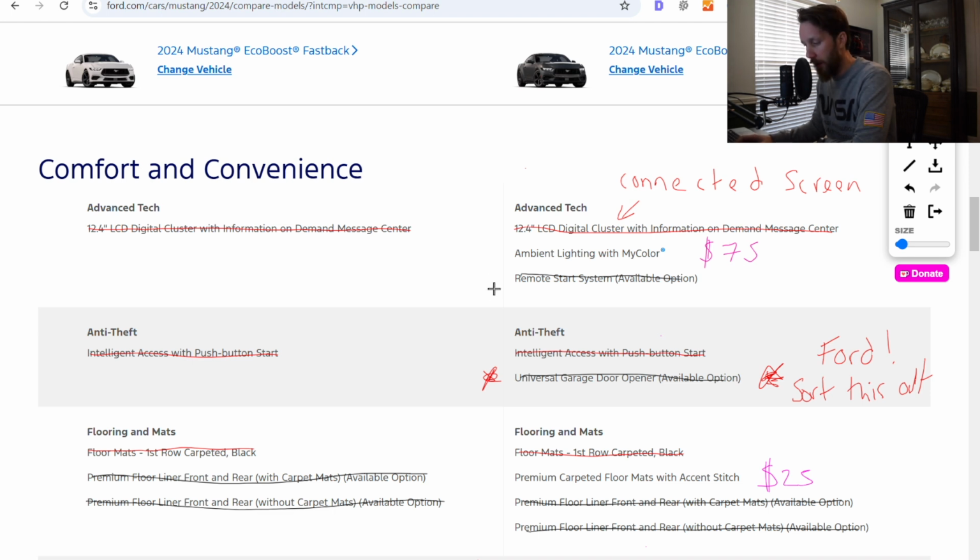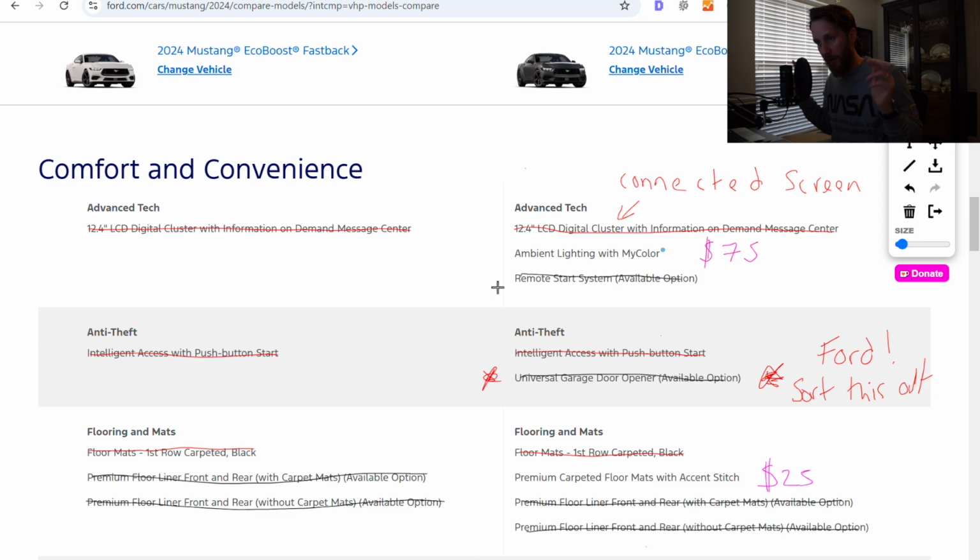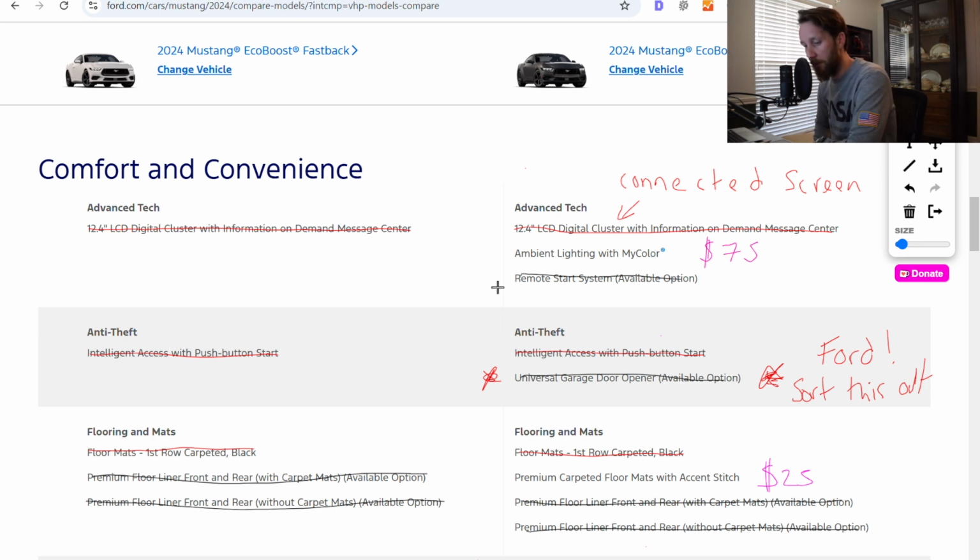So then you've got ambient lighting with my color, which is ambient lighting. Again, I feel like this should be on all Mustangs from the base version all the way to the top versions, but they obviously want you to jump up and pay extra in theory for the ambient lighting, and I've added a little bit of extra value because it is nice to have ambient lighting. I do like a little bit of ambient lighting. It makes the whole cabin feel nice and special. You can tweak it a little bit better to make it more individual to yourself.